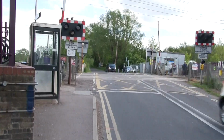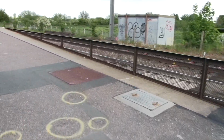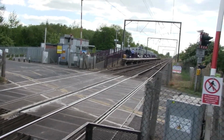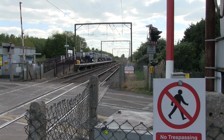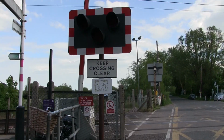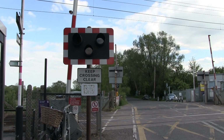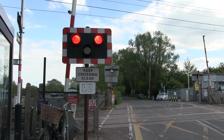So, here we are, modern signal lights. Right, well, this is a down platform, obviously. We don't want to go to Ely, so we don't want this side. We want to be over there. Something's coming. Something's coming, it'll go in a minute. Come on. Yeah. Yellow light junkie.